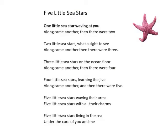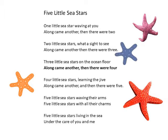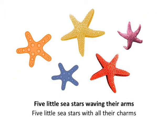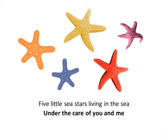One little sea star waving at you, along came another, then there were two. 2 little sea stars, what a sight to see, along came another, then there were 3. 3 little sea stars on the ocean floor, along came another, then there were 4. 4 little sea stars learning the jive, along came another, then there were 5. 5 little sea stars waving their arms, 5 little sea stars with all their charms, 5 little sea stars living in the sea, under the care of you and me.